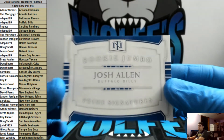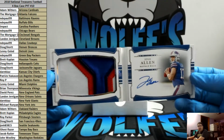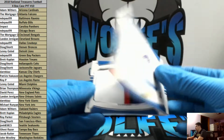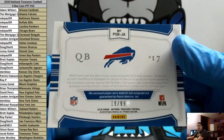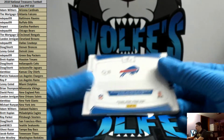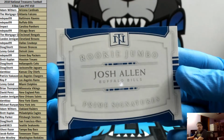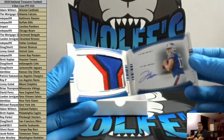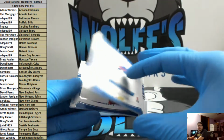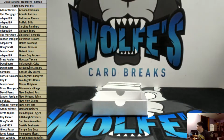Rookie, jumbo, prime, signatures, Josh Allen. Look at that patch. Finally, Indy Paul 99 with the Bills. Again, I'll mag this up for you, Brian. I just don't have a mag on hand right now inside the house here. 19 out of 99, Lamar. I was going to say Lamar. Josh Allen, baby. It's crazy. It only took 10 cases, but he came out.